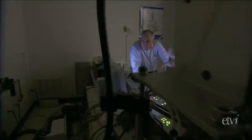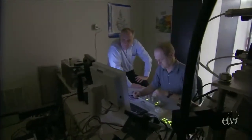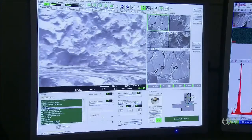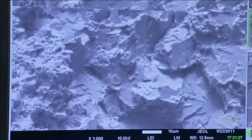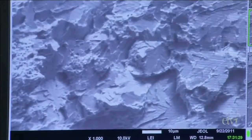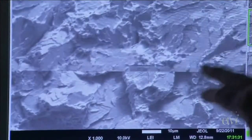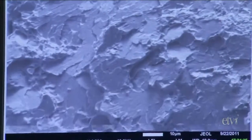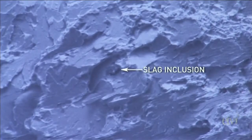An examination of the microstructure with a scanning electron microscope will reveal whether Rick has succeeded in making a slag-free, pure steel. As we're moving along here across the surface, it's quite interesting how clean it is. The image is nearly free of slag and other inclusions that appear as dark circles. The inclusions are very small, very minute, and very widely distributed.